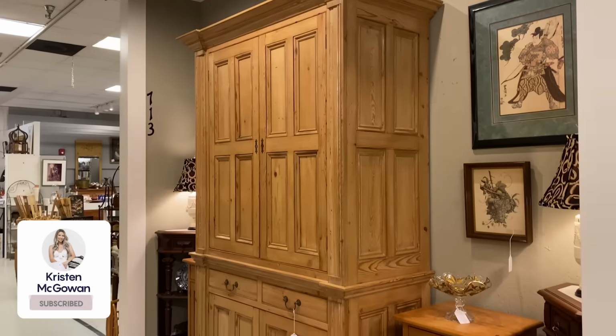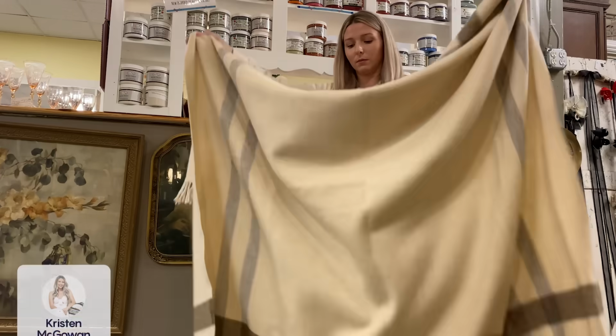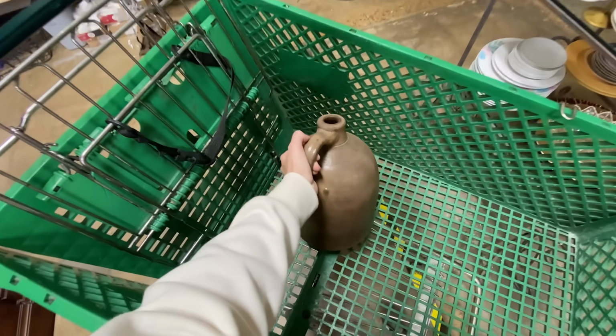My name's Kristen and today I'm heading out thrifting and antiquing, and I'm bringing you along with me so I can show you all the amazing things that you can find at thrift stores and antique stores. It really is the best way to find beautiful, budget-friendly items for your home that are great quality. It's a rainy day here, we have some demo going on in the backyard, so I think it's the best time to head out to the stores.